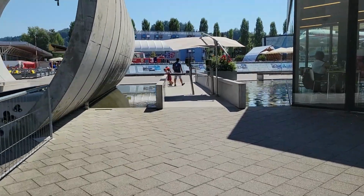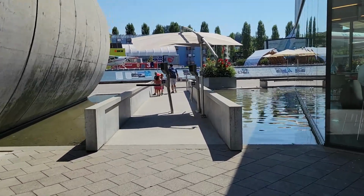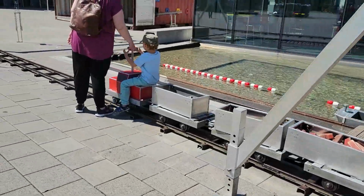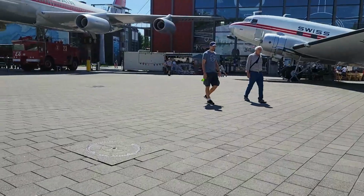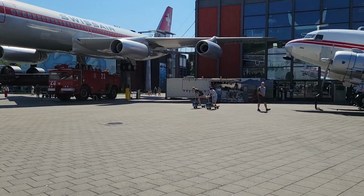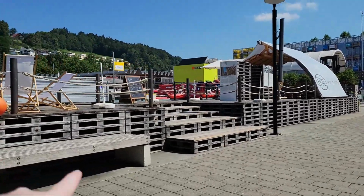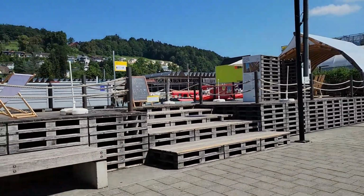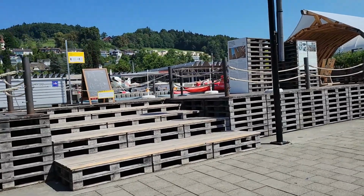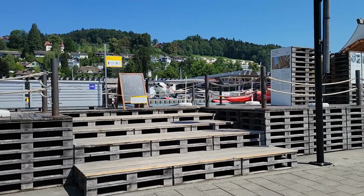Now we have to scan our tickets again because we technically left the ticketed area. You can steer the boats, you can ride the little train, just all sorts of stuff. See, there's little truck scooters. It's very kid friendly, and here they're water bikes.